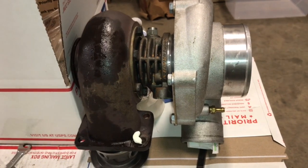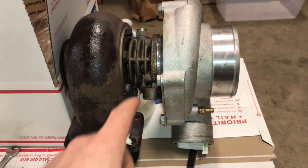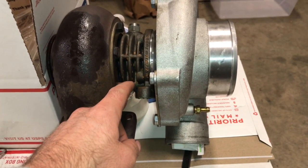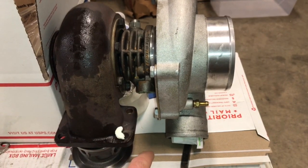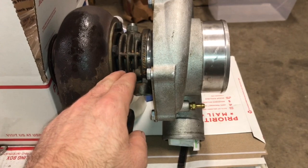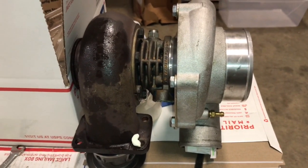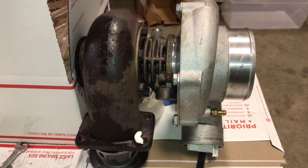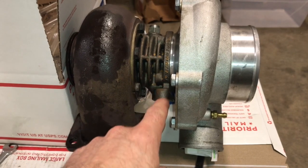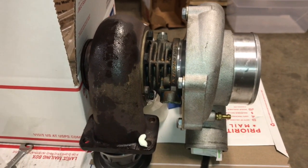The problem is that the oil can't drain, so what's happening is the oil's going through the feed here into the bearing housing, but because the drain is so poorly angled, the oil is building up pressure inside of the cartridge and it's forcing it out the front and the back of the turbocharger. You can see this turbo only has just a little bit of rust on it, probably where it got raindrops on it. But otherwise, it's like a brand new turbo.